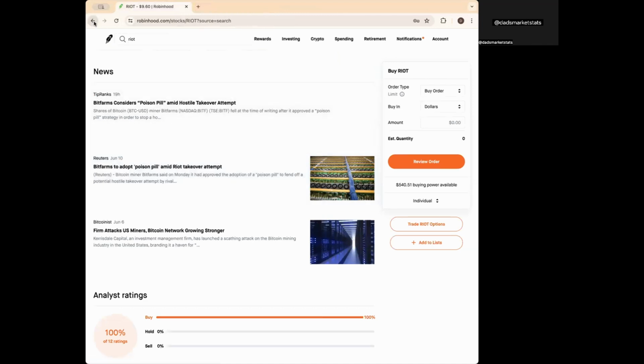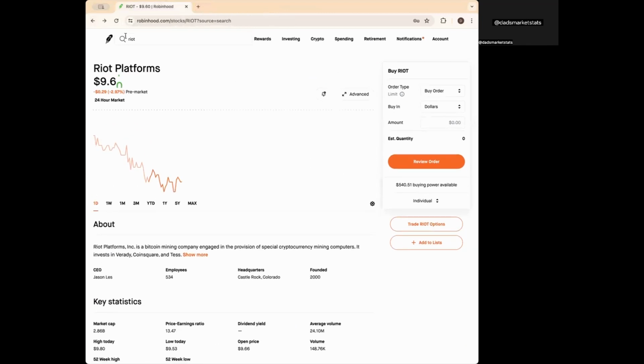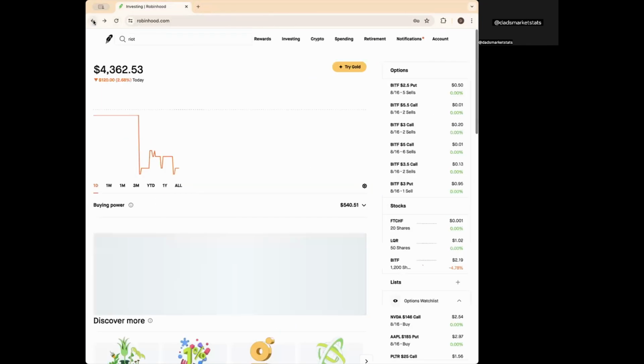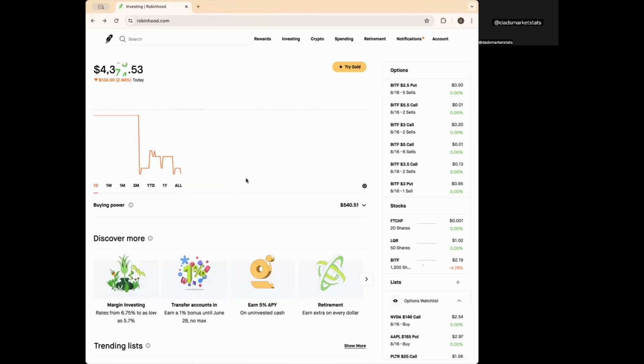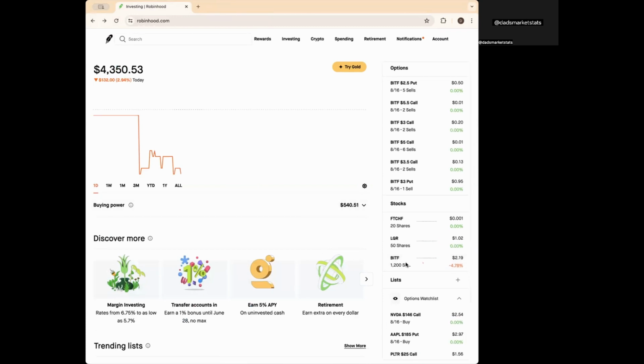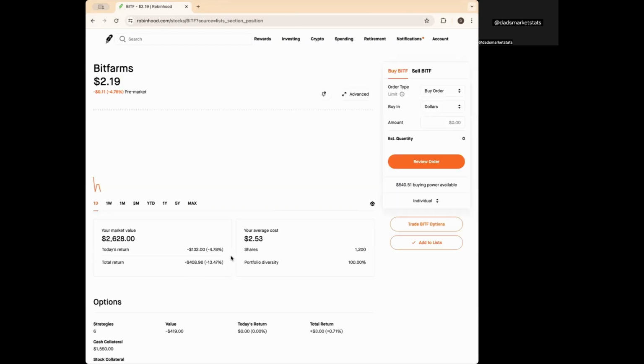The only thing that's happening from this news, I'll show you what's happening because of this news. Okay. The only thing that's happening to me personally is that my total return from the 1,200 shares of Bitfarms that I have right now, as you can see, this number has gone down, right? On my last video, it was under $100. Now I'm currently in the negative $408, right? So that's the only bad part about this news that came out. My total market value has gone down as well.